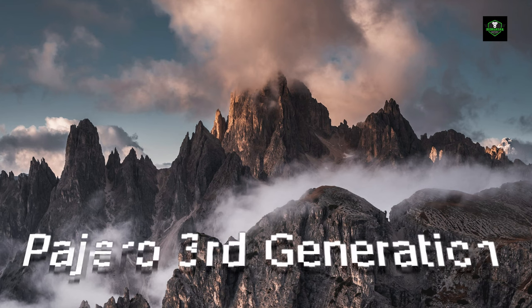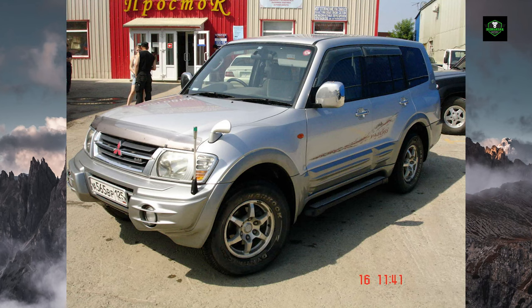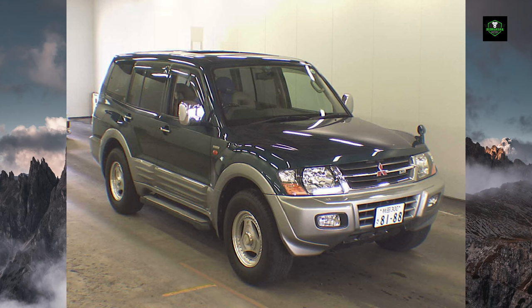Mitsubishi Pajero 3rd Generation. Designed in-house, the 3rd generation Pajero debuted in the Japanese domestic market in 1999 and in other markets in late 2000 as a 2001 model and in the Philippines and other developing nations in 2003.